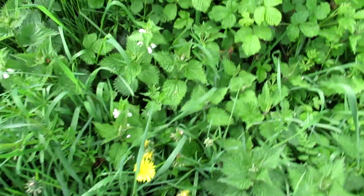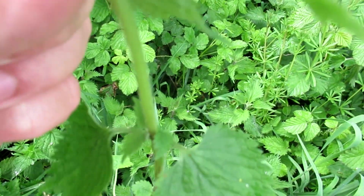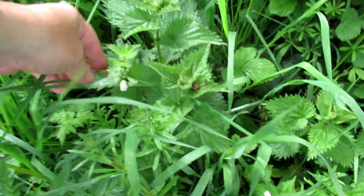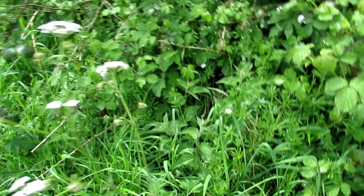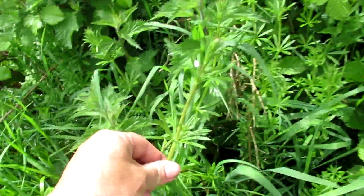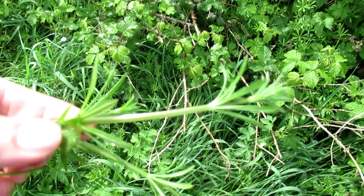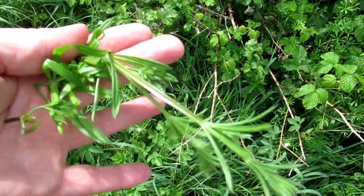What else we got in here? Oh, we've got some dead nettle. Let's pinch out the top of these dead nettles. Yeah, we've got some dead nettle, we'll have that. There's some more, look, right next to normal nettles. Better be careful. Yeah, got some more dead nettle. Oh, we've got some sticky buds. But what I'll do is I'll blend all this in the NutriBullet and turn it into like a smoothie.